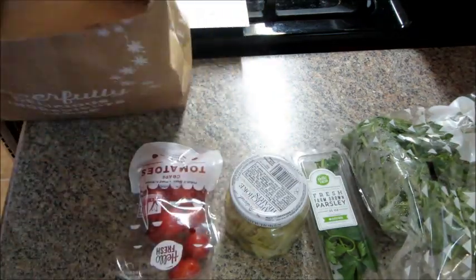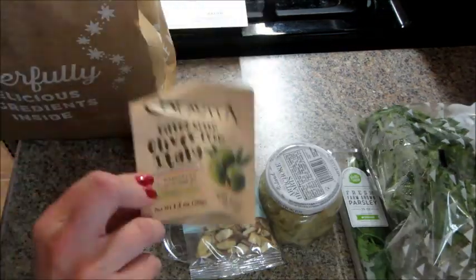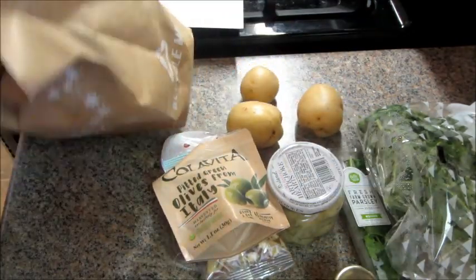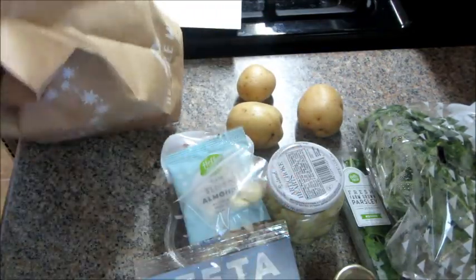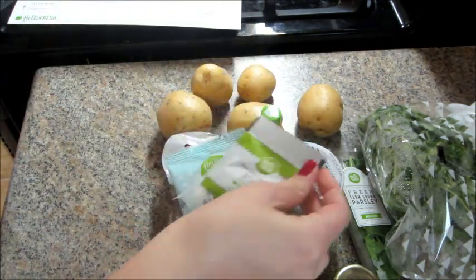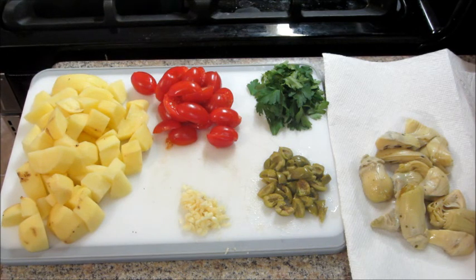And all the ingredients came in this bag. For the most part, everything's kind of measured for you. The only thing you need to do is wash all the produce and prep it. So I have everything divided out on my cutting board.